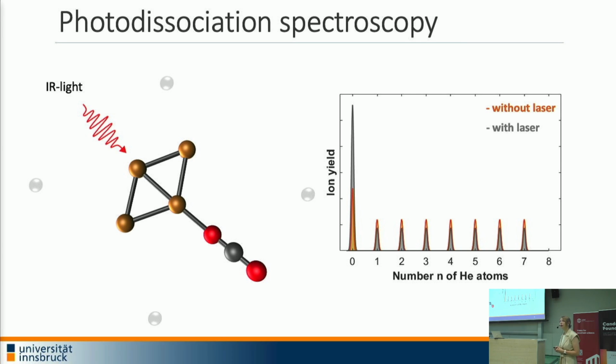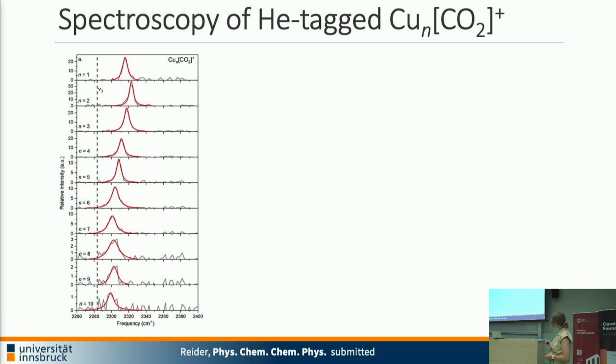And what we do further is we trace this increase as a function of the laser frequency. So basically when the light is not absorbed, we see nothing, and as soon as we see some fragmentation, we see a peak. And here you can see IR spectra that we have obtained for cationic copper clusters reacted with CO2.